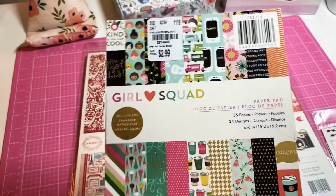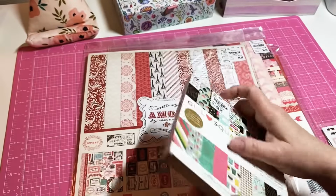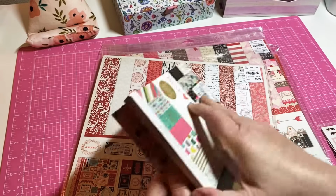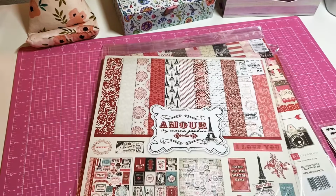This one, let's just start with that. Isn't that cute? It's called Girl Squad. This was $2.99, and I think it's really cute. I'm gonna see if I can pop this one open.